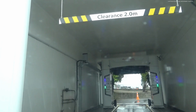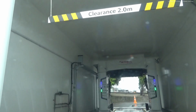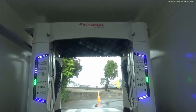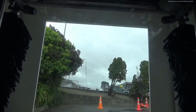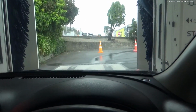Running. Right, in we go. Stop. Okay, here we go. And the engine off.